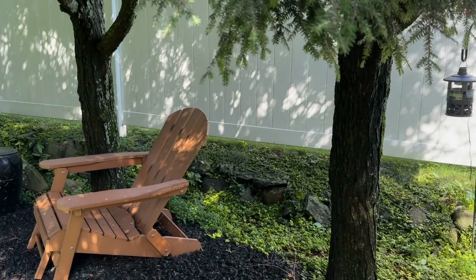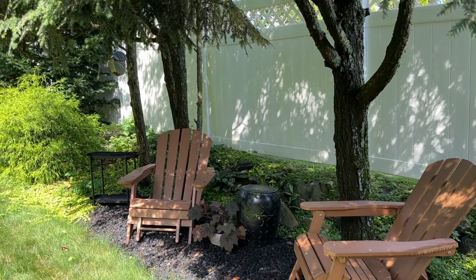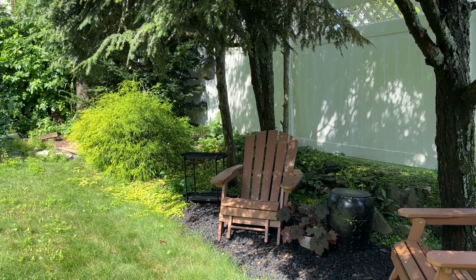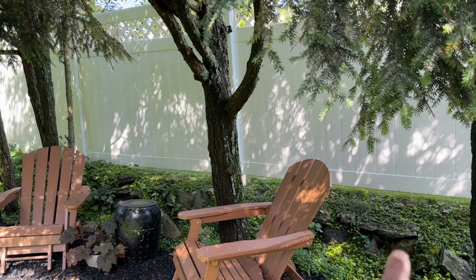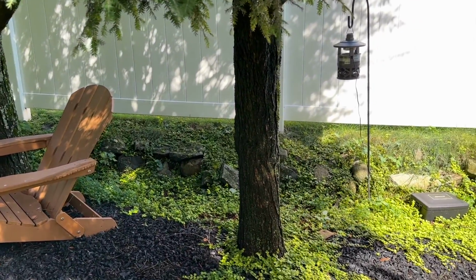And as I said, with all the rain, the weeds have enjoyed it, and the Creeping Jenny has enjoyed it as well. As you can see, it's spilling over onto the lawn. So we're going to be cutting that back all the way to the rock wall that we have, and it's just going to clean everything up.